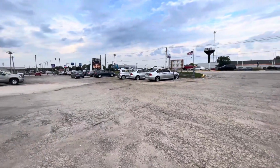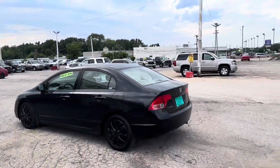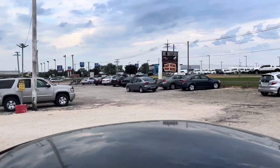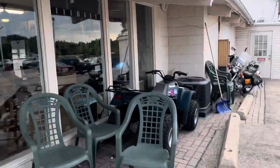Luis is out here selling cars left and right. He's about to sell this one. And he just sold a Ford. He sold a Ford something. Focus. I think it was a Focus that was right there. So he's rocking and rolling. Everything's flowing.